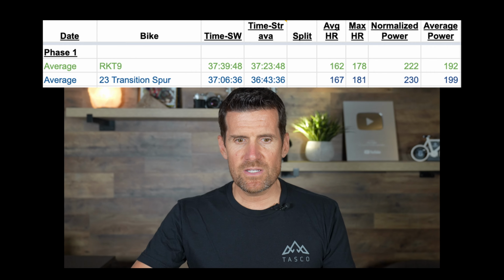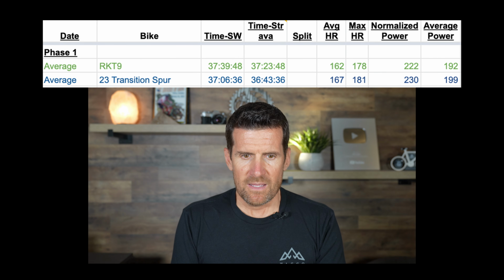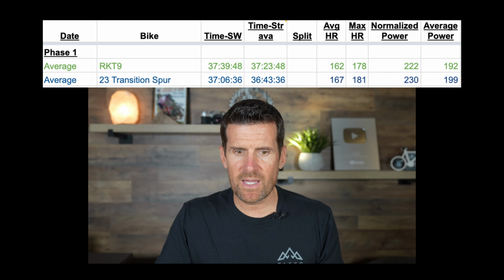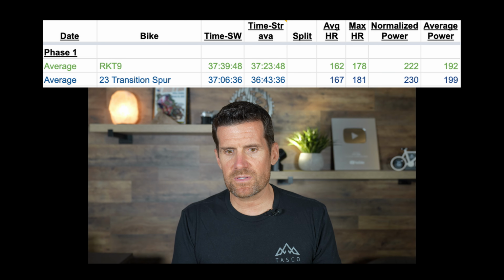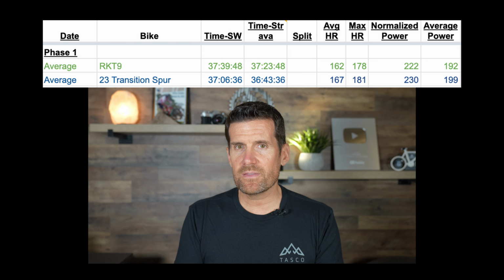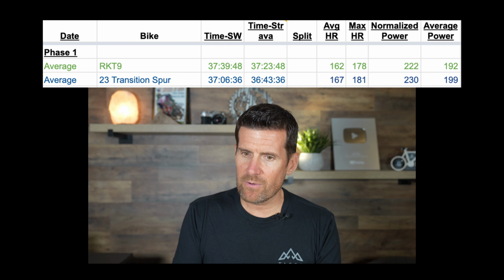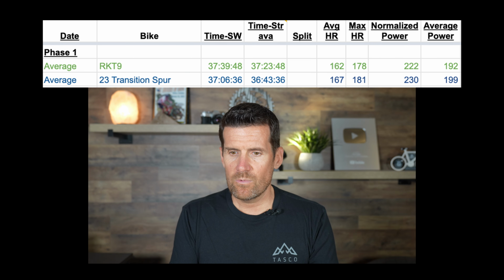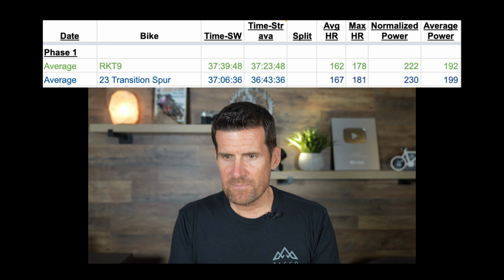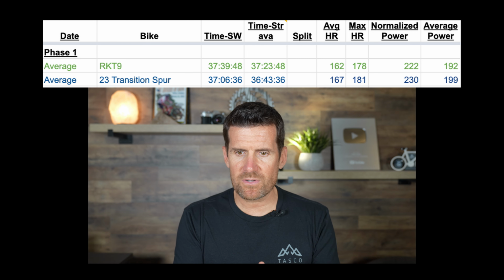Someone asked me if I could do some averages, so I did. As you can see here on the screen, the average for the RKT9 was 37:39, and then the average for the Transition Spur was 37:06. Now, if you look at the average heart rates, it's actually higher on the Transition Spur. The power was also higher. The normalized power was 230 on the Spur versus 222 on the RKT9, and the average power was 199 versus 192. So I was definitely pushing harder.